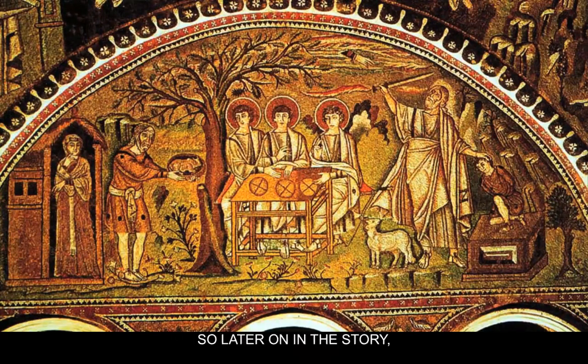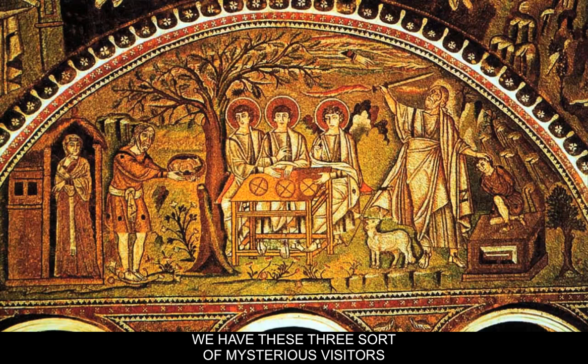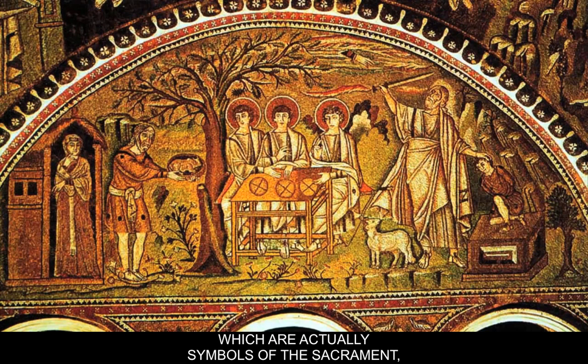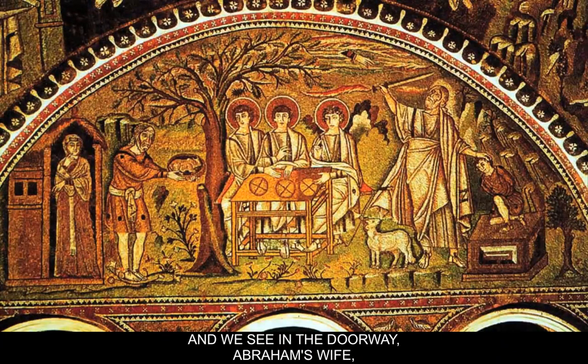But here I have provided a ram in the thicket for you, and you can sacrifice him instead. So later on in the story, we have three mysterious visitors that come to visit, and in front of them are hot crossed buns, which are actually symbols of the sacrament. So it's a kind of schema and correction on the original story, and they are basically three angelic visitations. And we see in the doorway Abraham's wife, and he is bringing in the sacrifice.